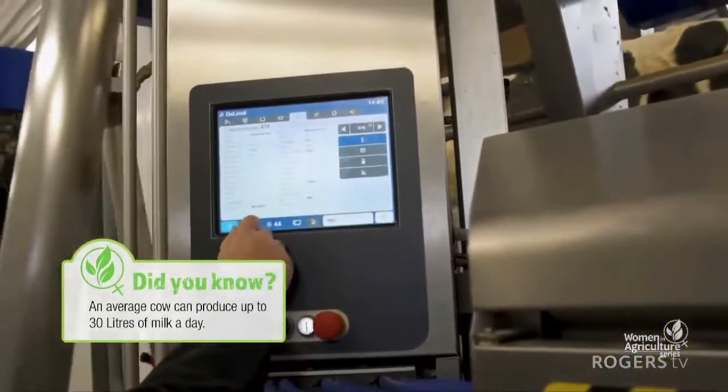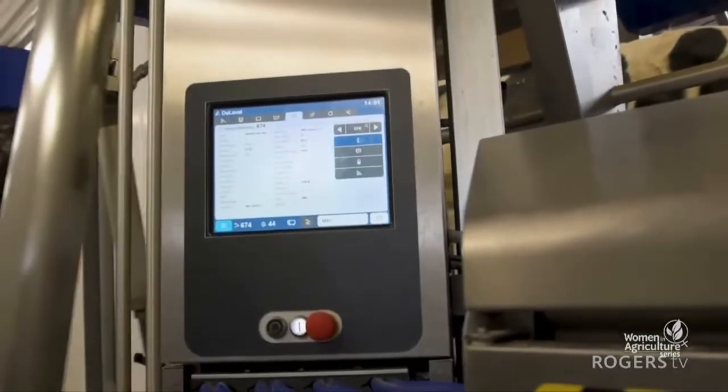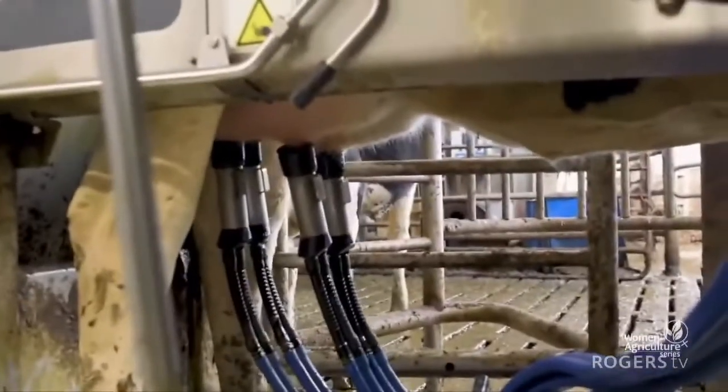And so her days in milk, she's 47 days in milk, so she had a baby 47 days ago, and she averages 3.3 milkings a day. So now we just let the robots do their thing.